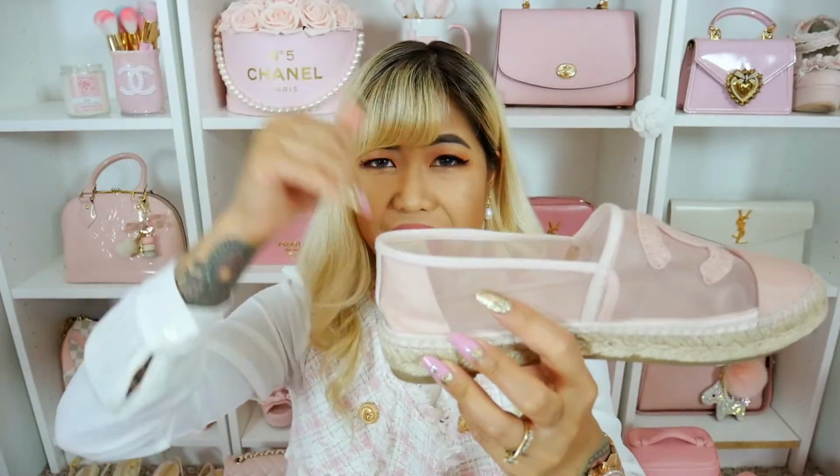I also feel like my foot slips in and out a little bit all the time. So you can see there's a crease from where my foot slips in and out, and then I kind of step on the material. So yeah, it's not the most comfortable shoe in the world, but I just think it's so adorable, and it's just a great looking summer shoe.